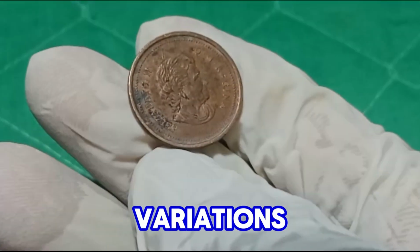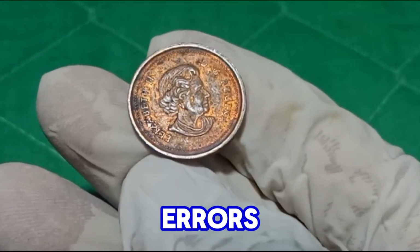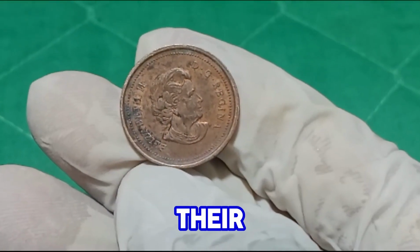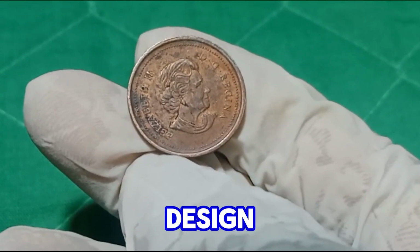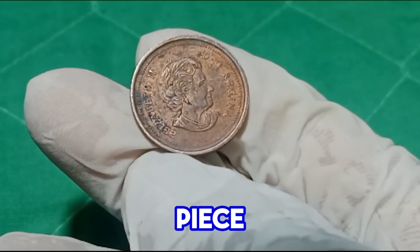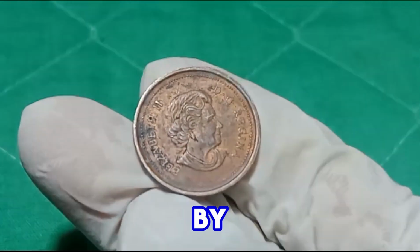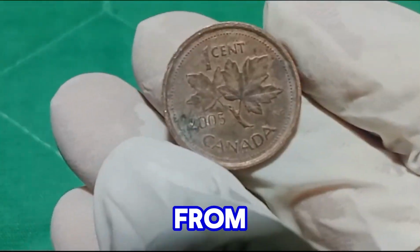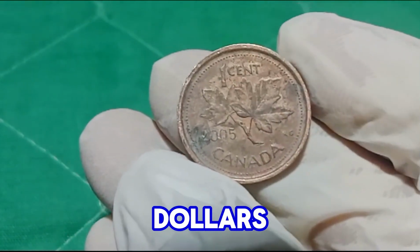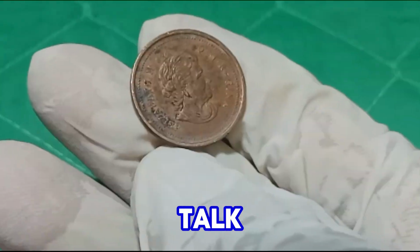However, variations do exist. Some 2005 pennies may have mint errors, which can significantly increase their value. Common mint errors include off-center strikes, doubling of the design, or incorrect planchets, the blank piece of metal on which the coin is struck. These errors are highly sought after by collectors, and even a minor minting flaw can raise the value of a penny from a few cents to several dollars, or even more, depending on the rarity of the error.